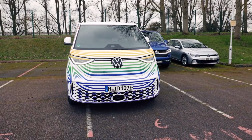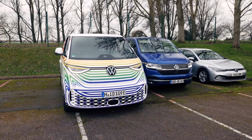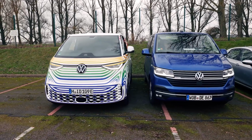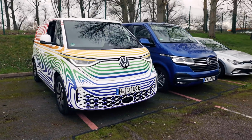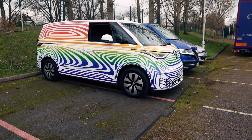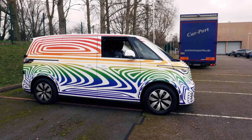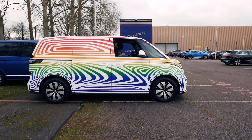Because I like to be practical, I'm going to reverse it right next to a VW T6 Multivan, all right? To give you an idea of the size difference, that Multivan is 20 centimeters longer than the Buzz. But the Buzz, this one, is slightly wider than that one, okay? This is 20 centimeters longer than a Caddy, 20 centimeters shorter than that. But remember this, you will be able to eventually order one of these in a longer wheelbase. This is standard wheelbase, you will be able to order it as a longer wheelbase.